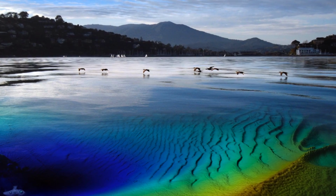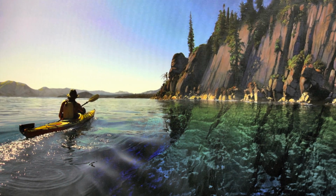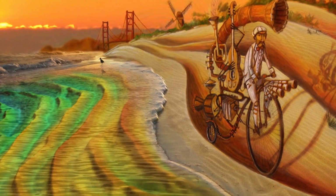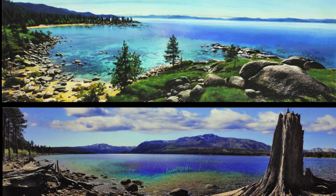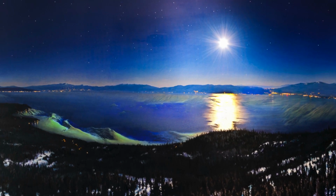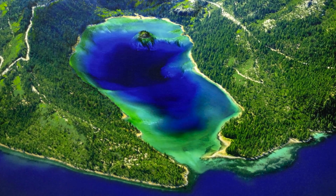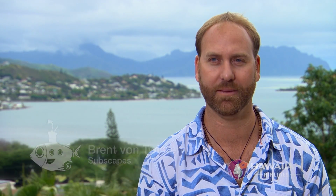What you're seeing is a one-of-a-kind art form, the blending of science, photography, and fine art painting, a culmination of imagery that creates a whole new way of looking at the world around us. This art form is so original, its creators had to find a new name to describe it. They call it Subscapes. A subscape is a combination of high-resolution underwater sonar merged with above-water photography and oil paint.